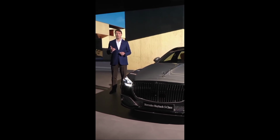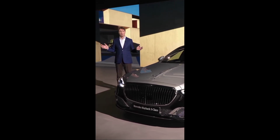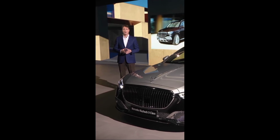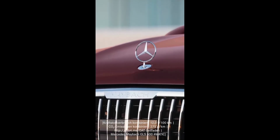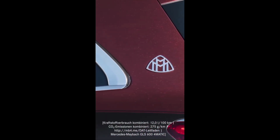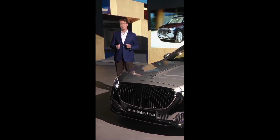Last year, we presented 12,000 exclusive units of the Maybach S-Class to customers around the world. This year, we've extended the family with the Maybach GLS. And I'm sure this new Maybach S-Class will keep the fan base growing. We can see tremendous potential for this brand. That's why we're planning to cautiously grow and ultimately double our Maybach production to meet the demand.